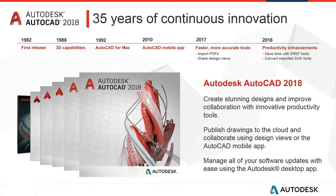AutoCAD is celebrating its 35th birthday this year. Oh my gosh, can you believe that AutoCAD has been around for 35 years? I challenge you to think of another software program that's been around for 35 years. Good luck with that. It's amazing. And it's still the most popular design software program in the world. That also is unbelievable. And the reason is because Autodesk continues to innovate it and continues to update it.